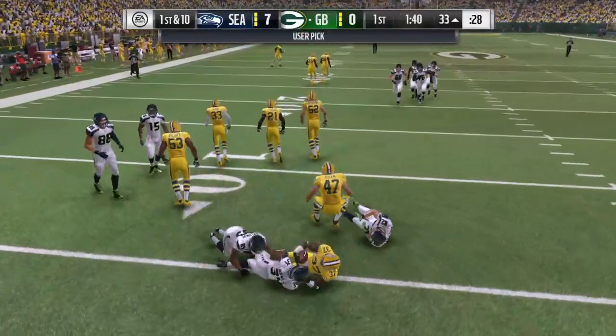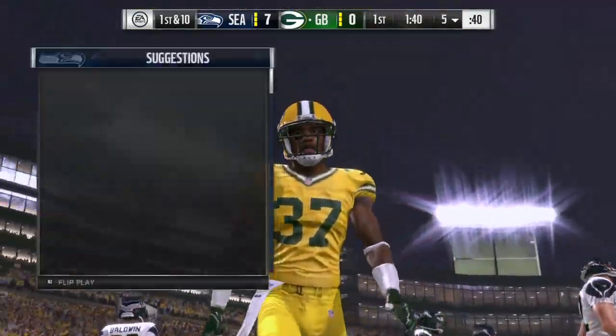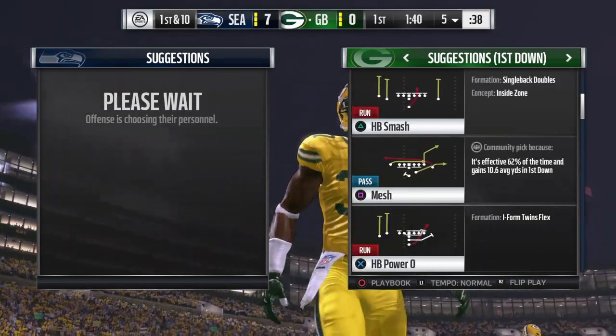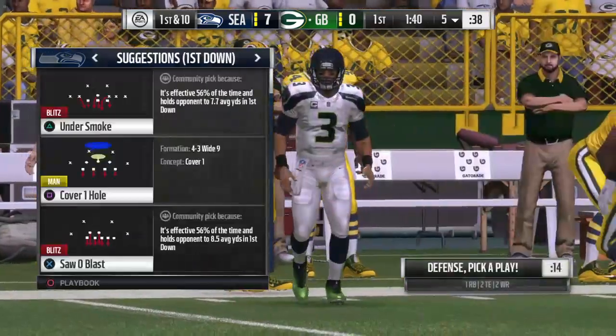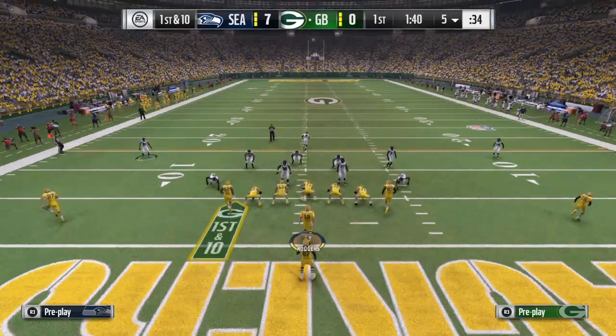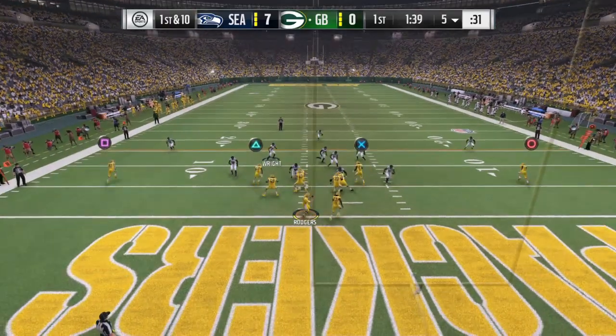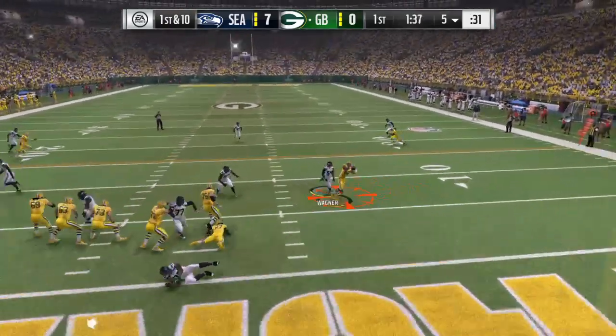Into a double team, and it's intercepted. Picked off by Sam Shields. And a big turnover there as his guys will get the football back. Well, I get what he was trying to do. He was moving to his right and trying to shift the coverage. But instead, he shifted the coverage also to the right and threw right into it for an interception.